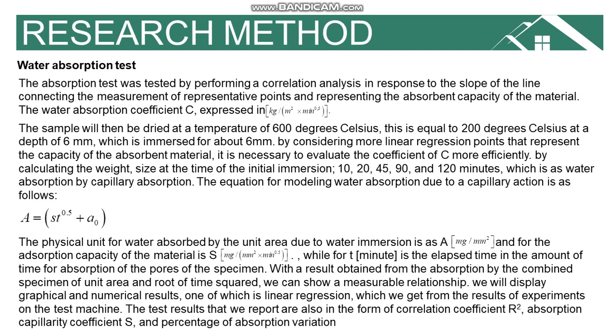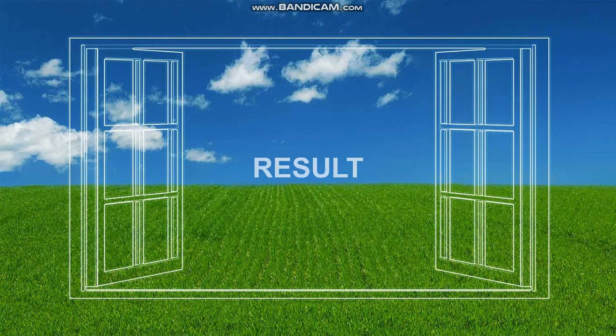For the research method of water absorption, you can see the capillary action as follows, and you can see the equations from the experiments on the test machines. The test results are reported along with the correlation coefficient R square, the capillary absorption coefficient S, and the percentage of the absorption variations. Our team has the results like that.